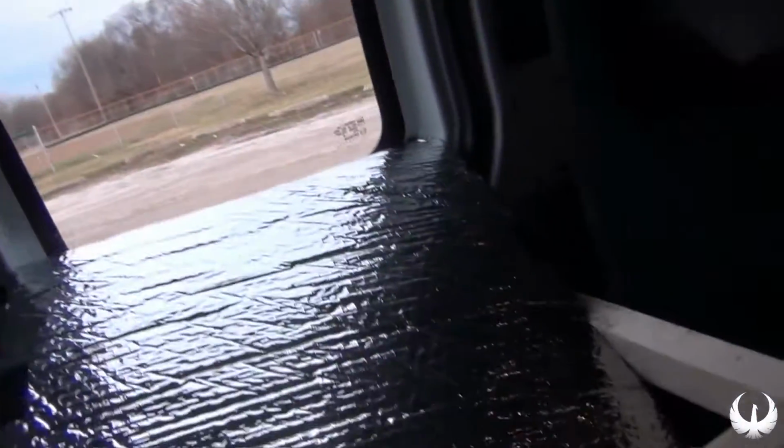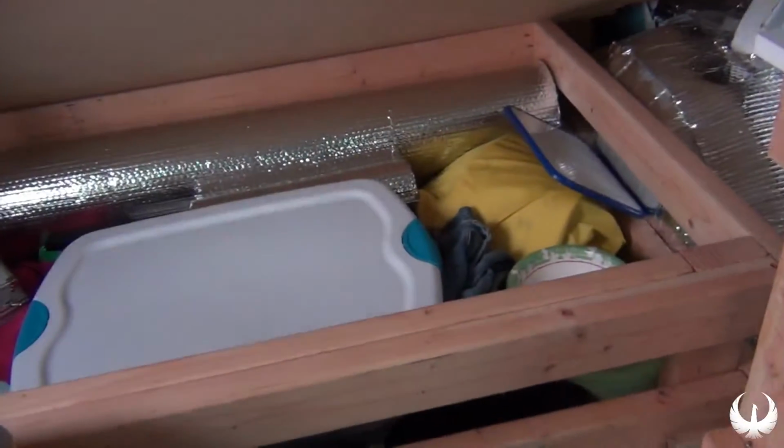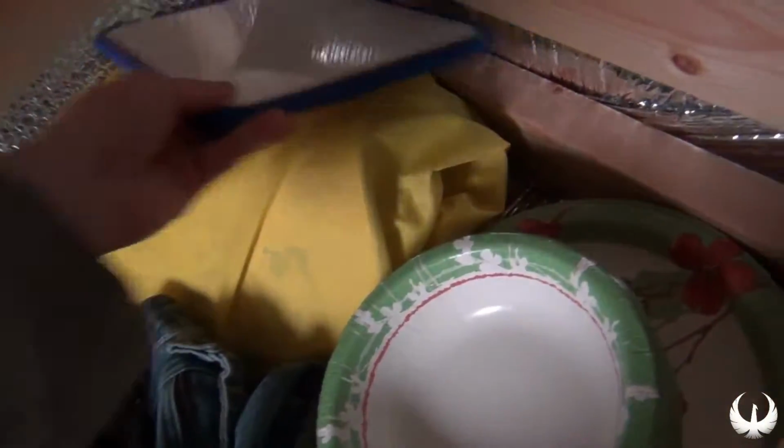Some more insulation that I'm going to be putting on the walls and the ceiling here soon. This is actually kind of funny. The wind closed the door. We'll just take these down for a minute then. Yeah, some natural light. There we go. But yeah, this is actually kind of funny.